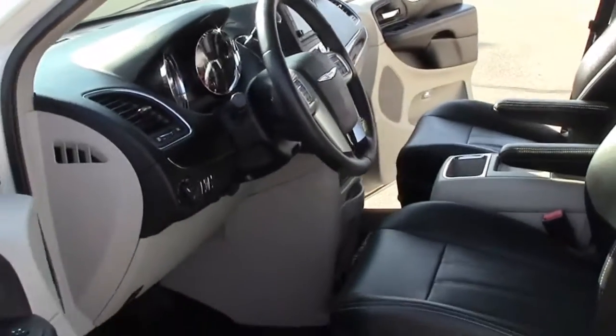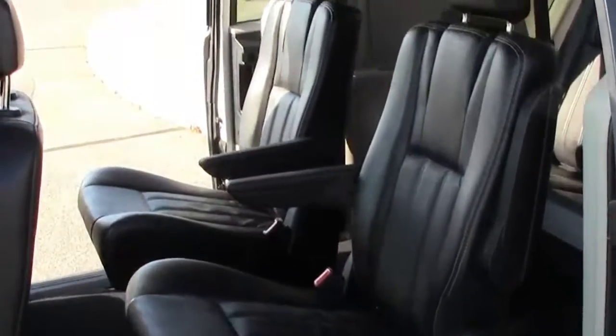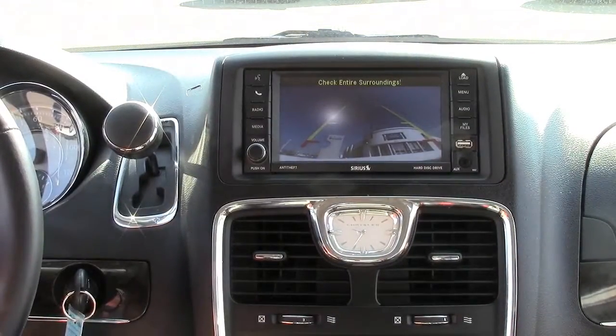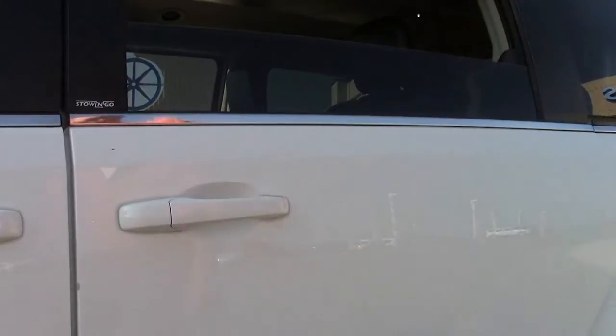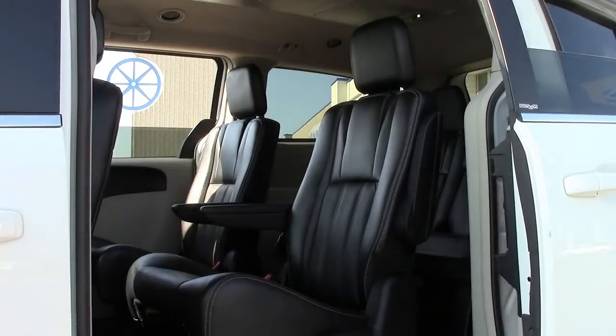The interior is loaded with options to maximize driver and passenger comfort and convenience, including leather seats and trim, electronic traction and stability control, and a rear-view camera display right here in the center console, a valuable tool for backing a large vehicle like this in and out of tight parking spaces. Multi-zone AC, satellite radio, and DVD entertainment system all help keep your passengers happy and comfortable, even if they're sitting in the very back of the vehicle.